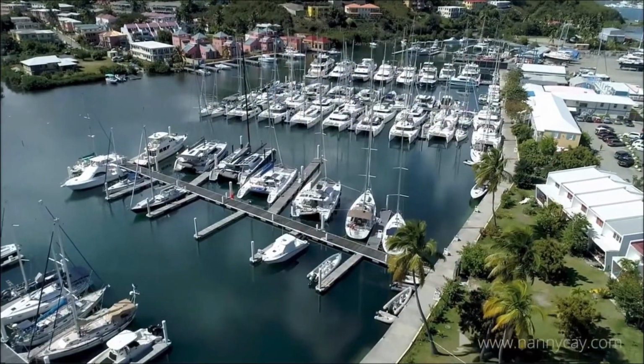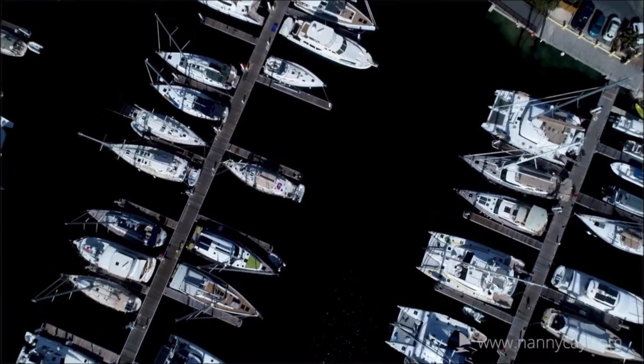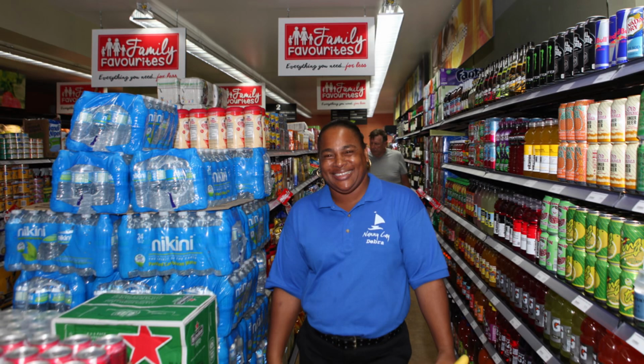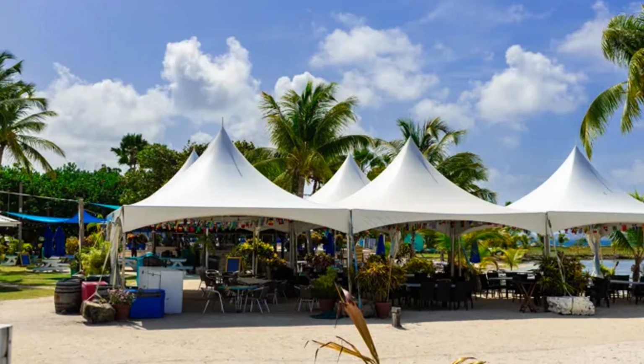The resort offers high-speed internet, a pool, laundry facilities, showers, restrooms and a supermarket. Dining at Nanny Key Marina features diverse international and local flavours, breathtaking marina views, and special nights like barbecues.